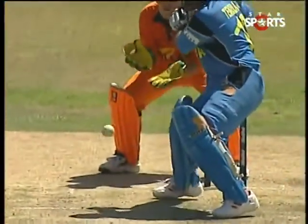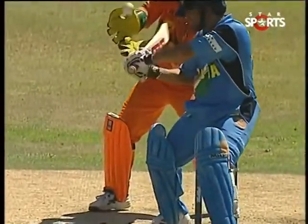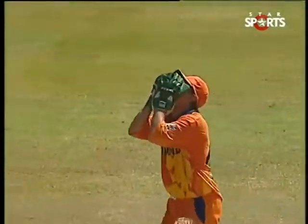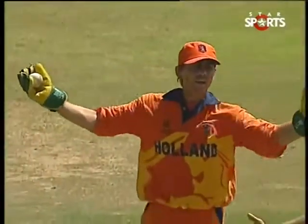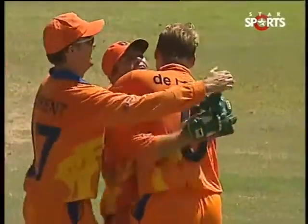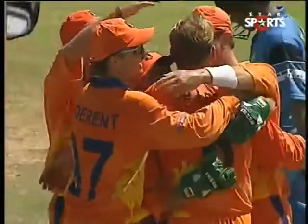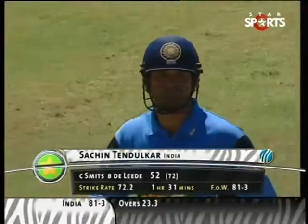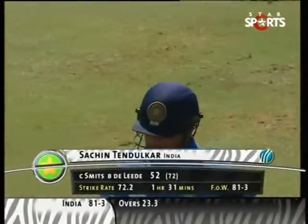Here we see slow ball, a bit of off spin imparted on it. Sachin going for the cut, bit of bounce, came back at him, hit Sachin's glove and went straight up. And how happy are these Dutchmen? Well, Tendulkar gone for 52. India now 81 for 3.